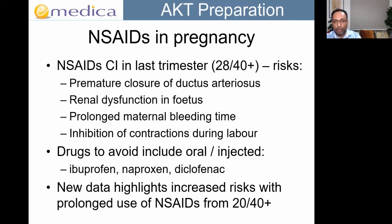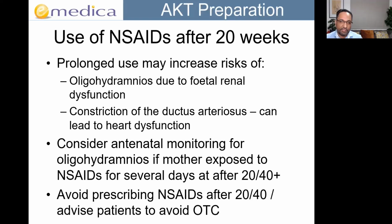So for a long time, it's been considered contraindicated in that stage, and that it can be used with caution if it really has to be in the first and second trimester. And that it's a class effect. So ibuprofen, naproxen, diclofenac, these are the common ones, but really any NSAID. But this new study looked at the increased risks with prolonged use from 20 weeks, i.e. earlier. So the latest alert mentions that there's this risk of oligohydramnios because of that renal dysfunction, even from 20 weeks onwards, and that it can also lead to problems with the ductus, which can lead to heart dysfunction.